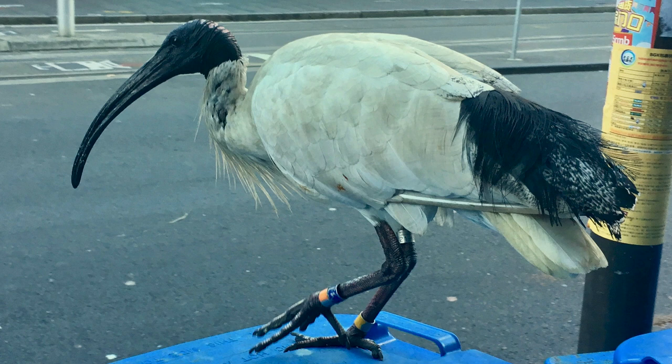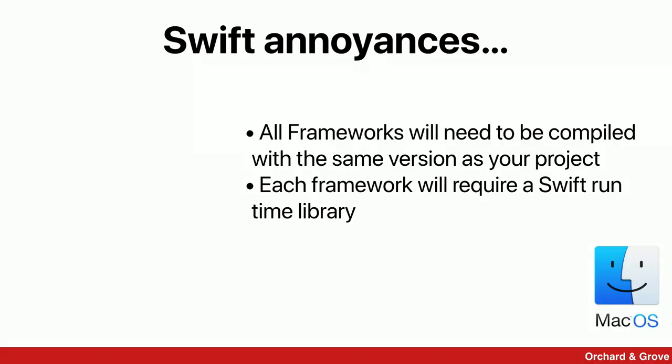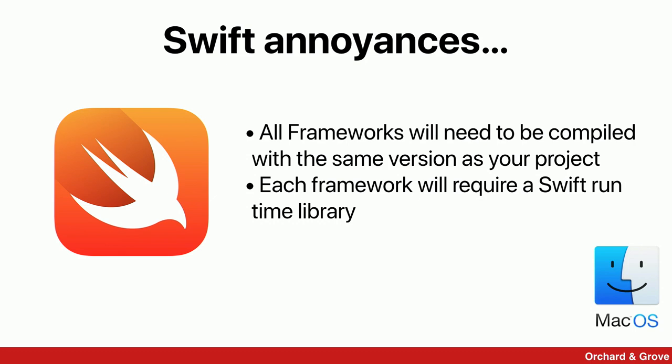Then, this is a bird that's not a very nice bird, right? A bin chicken, yes. So this is kind of what I think of as the Swift bird a little bit, as we went through this, as we had some pretty significant annoyances. Gratuitous anvil drop. All frameworks need to be compiled on the exact same version of Swift as your app, right? This is the difference from Objective-C.